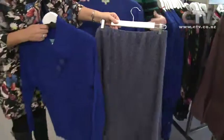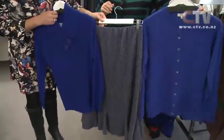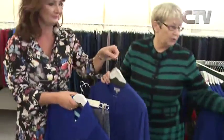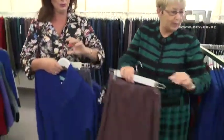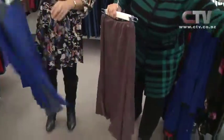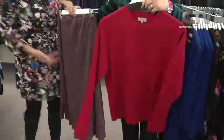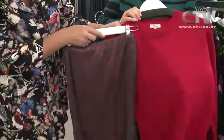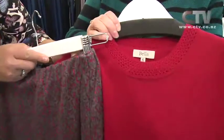Look at that. Lovely lined blue skirts, just look gorgeous with it. It's not often that you get a lined skirt today either, is it? No, it's not. So we've got it in the two colourways. Look at this, and then we've got the red to go with it as well. Oh, and look at that little bit of detailing on the neckline of this. It just takes the plainness away from it, doesn't it?